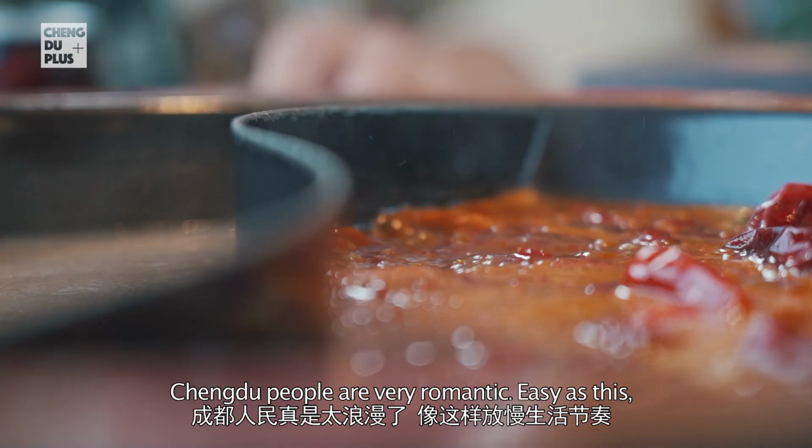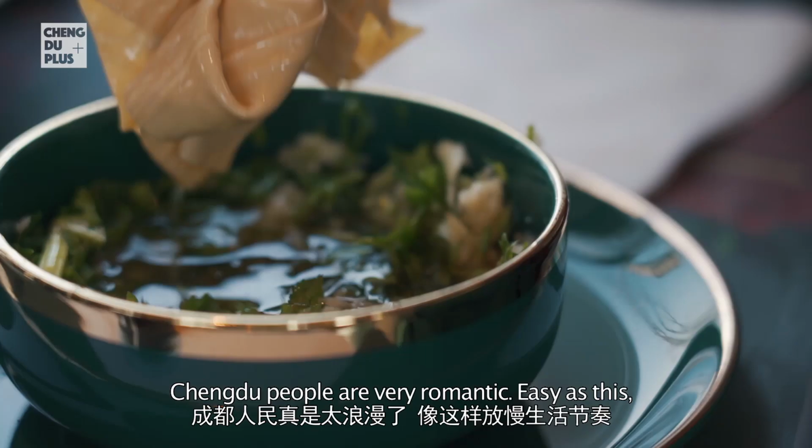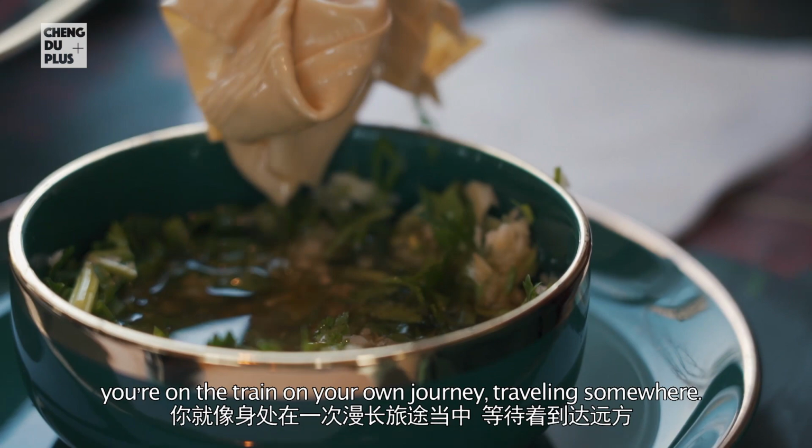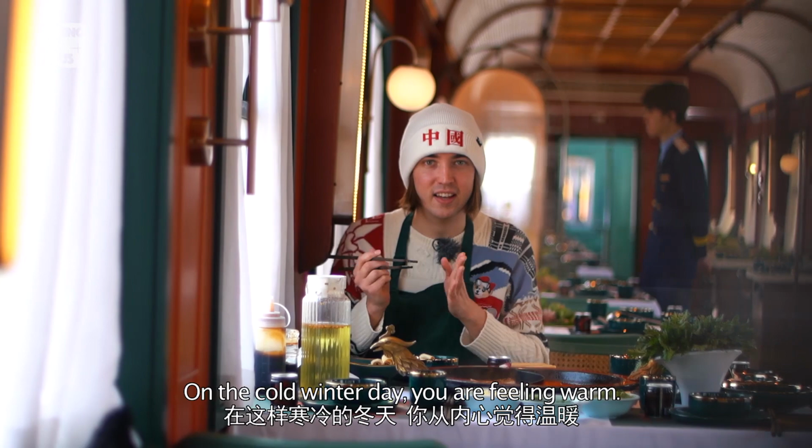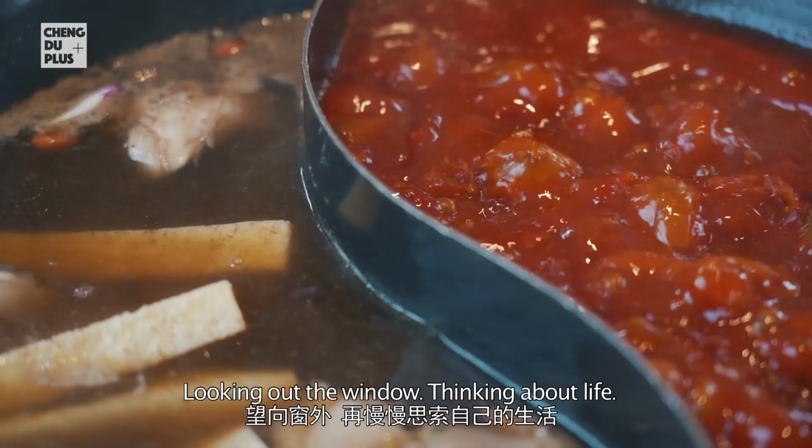Good. Chengdu people are very romantic. Easy as this, you're on a train, on your own journey, traveling somewhere. On a cold winter day, you're feeling warm, looking out the window, thinking about life.